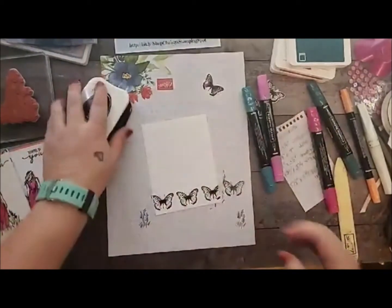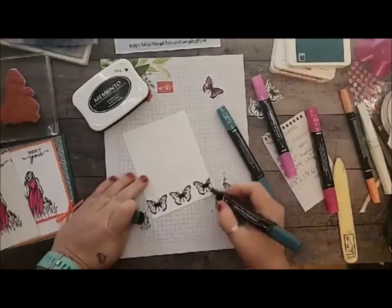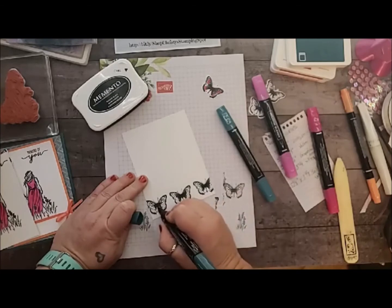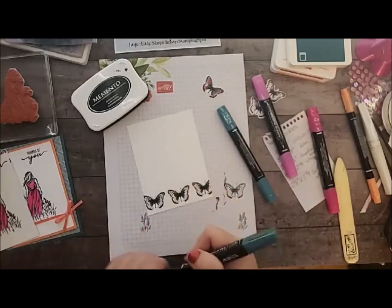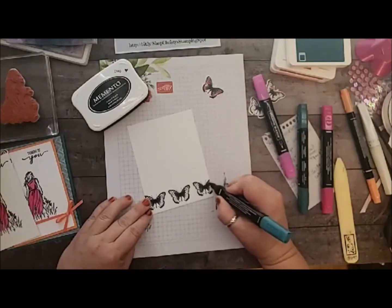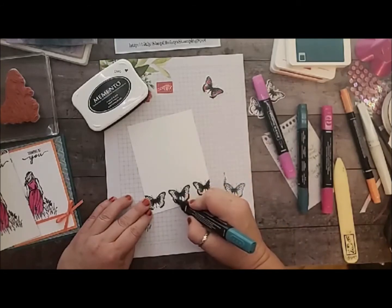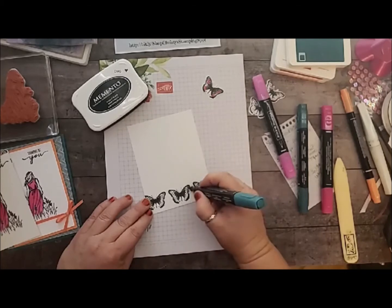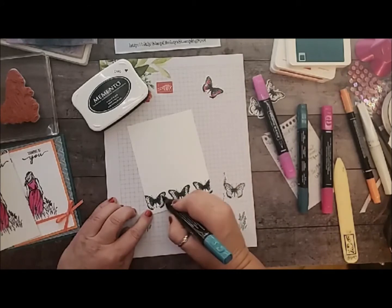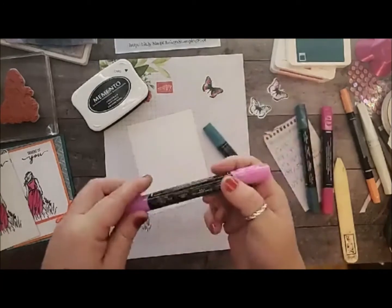And then I put Memento black on there, and I'm going to color it in the same way that I colored our other butterfly. So I just put the dark Pretty Peacock right here, and then you do the light, the brush end. I do love Pretty Peacock. And then around the edges, just like that. And then the light Lovely Lipstick.